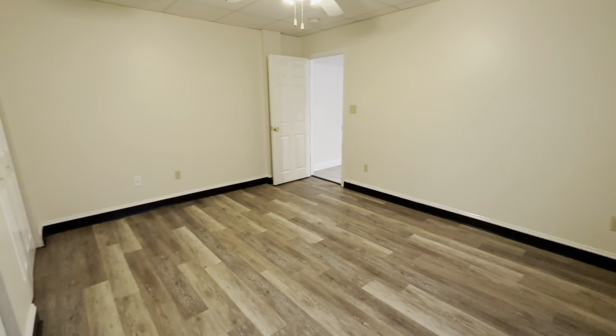Just kind of back up one more time to give you another look at this room. And another thing is it's got this cutout here to just let a little bit more of the natural light in. So really nice to see that. Then we get to the second half of the house, which is going to be all down this hallway. So bedroom number 2, bedroom number 3, and then the rear exit.